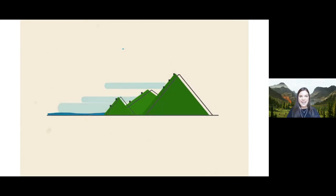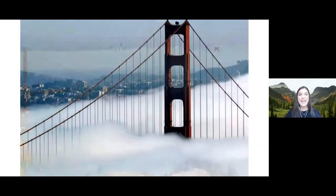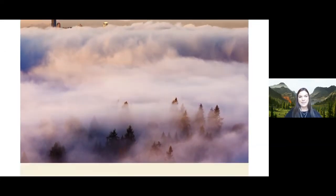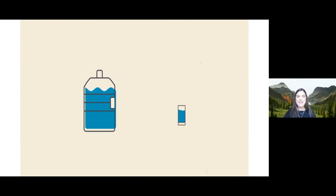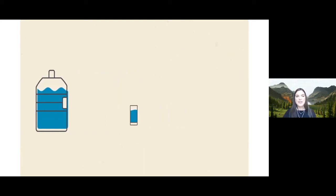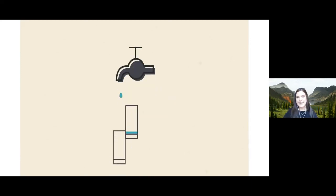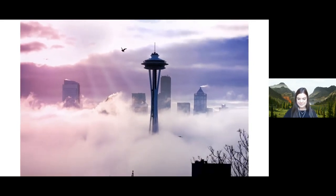And this design has been used to make fog catching nets, which are actually 10 times more successful than previous designs of fog catching nets. And there is one company which is putting this design on the inside of a water bottle. So you could actually have a self-filling water bottle, which I think is one of the most impressive inventions that I've ever heard of.